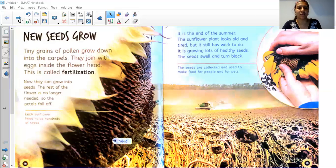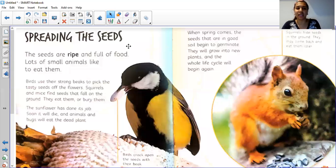Move on to the next page. Spreading the seeds. The seeds are ripe and full of food. Lots of small animals like to eat them. Birds use their strong beaks to pick the tasty seeds off the flowers. Squirrels and mice find seeds that fall on the ground. They eat them or bury them.